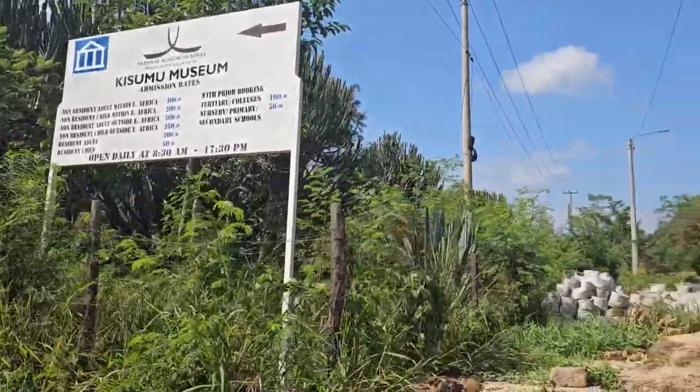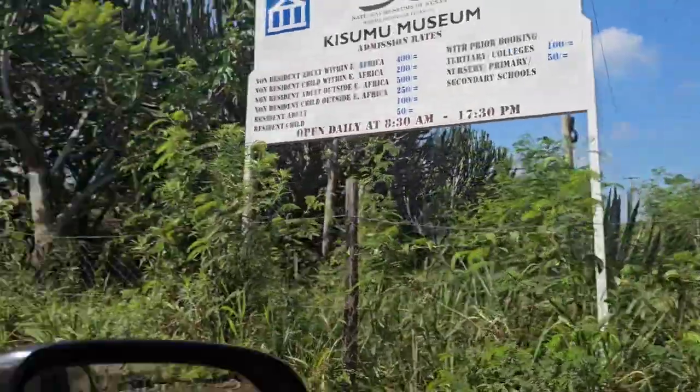Kisumu National Museum is located in Milimani Estate in Kisumu, Kenya. Ladies and gentlemen, you see the glow? It's because I am in Kisumu and I want to give you a tour of the Kisumu Museum. So let's get right to it, okay?